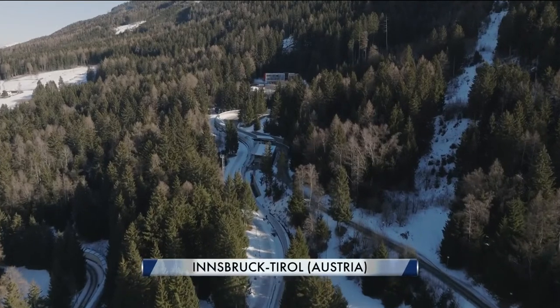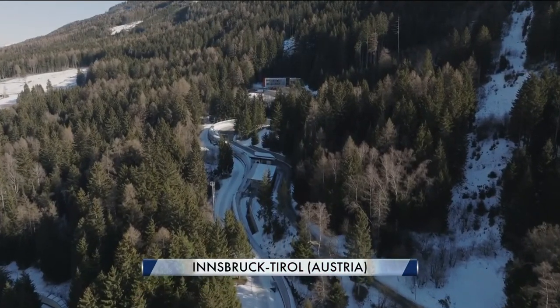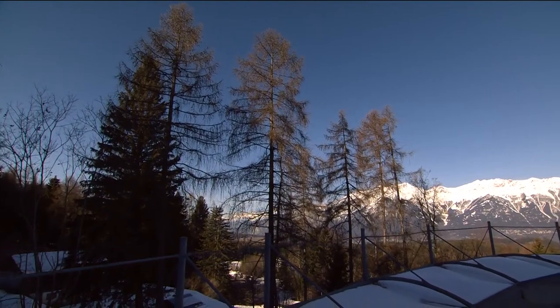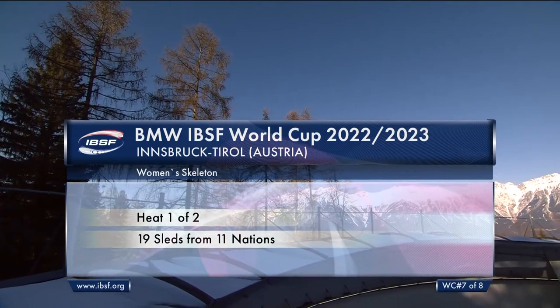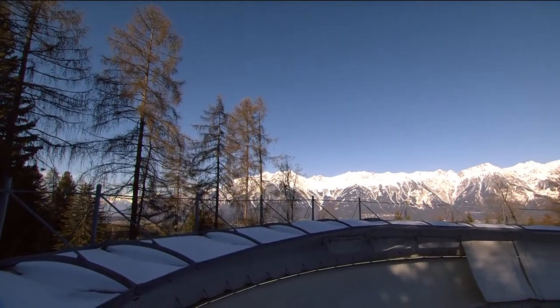Seventh race weekend of the BMW IBSF Bobsleigh and Skeleton World Cup. We're in Innsbruck in Austria, the double Olympic city, once again playing host. This time, for the first time in several years, just one race weekend at the track outside the village of Igls. Hello, everybody. Welcome to our coverage. First race of the weekend, women's Skeleton, Martin Haven and Liz Meyer watching the action with you.